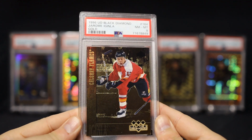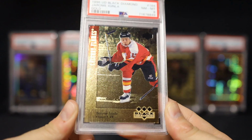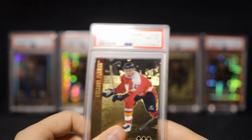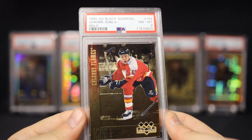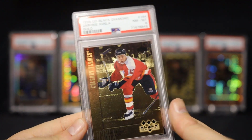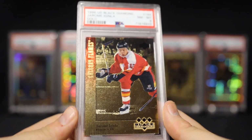Here's a cool 90s card, 1996 Black Diamond, which is kind of a famous set for the Joe Thornton quote-unquote rookie. I don't consider it a rookie because Thornton's rookie season was 1997, but the one player who actually has a rookie in that set is Iginla, because his rookie season was 1996. So I think this is a really slept on card because of that.